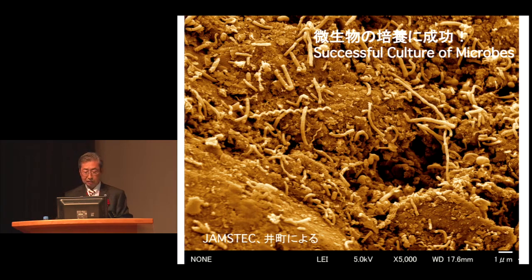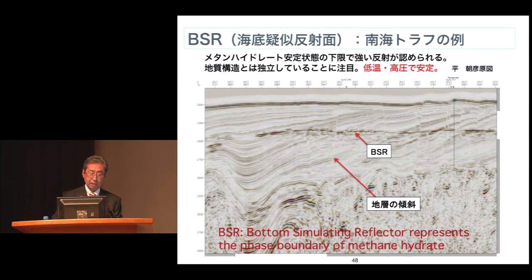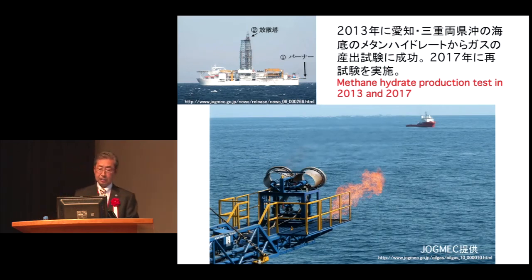And a team succeeded in the culture of microbes like the pasta like this. And some of them generate methane. Microorganisms are generators of methane, and that is turned to methane hydrate. And it's easy to detect methane hydrate. We can detect it with sound. If there is a strong reflection, then we can tell where the methane hydrate is. There are these lines. The methane hydrate exists above these lines. So the detection is quite simple.